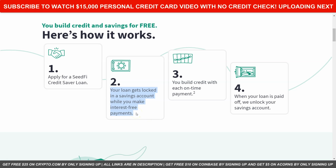Yes, there's no interest, there's no APR, there's no other charges. So if you are paying $100 every month, or $50 bi-weekly, or $25 every week, that payment will go to the savings account and it will be locked for you. And when you finish paying your loan, you will get that amount back.